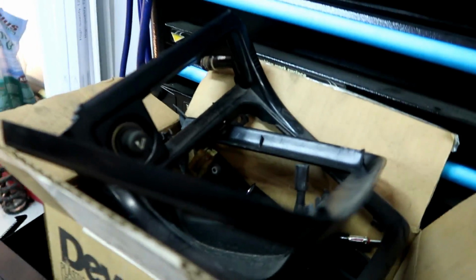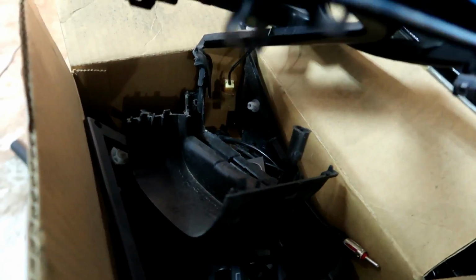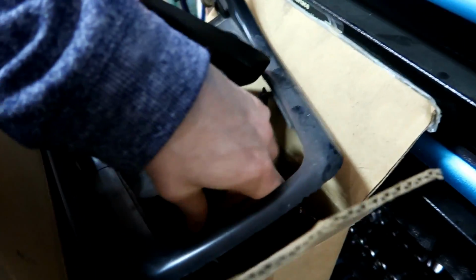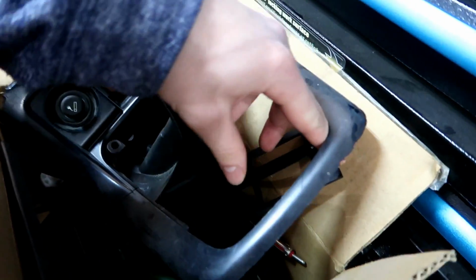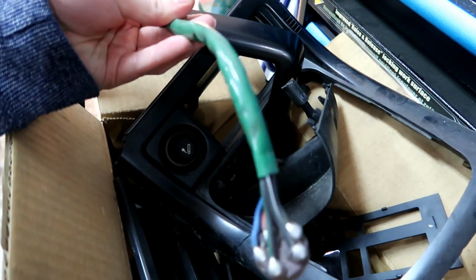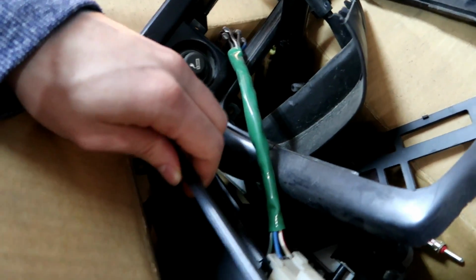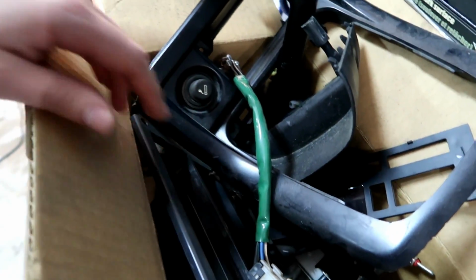We have a little mystery box of some of the parts that we had found. Some of them we know, others not so much. This is what we got here. So some interior trims on it, heat, some random wires. We're hoping that this might be for the blower, because I don't think that was working when we started the vehicle up, so could be an issue in the wintertime for sure.